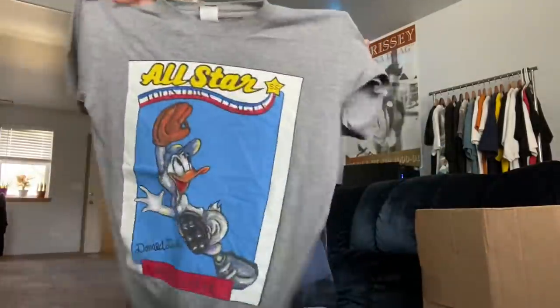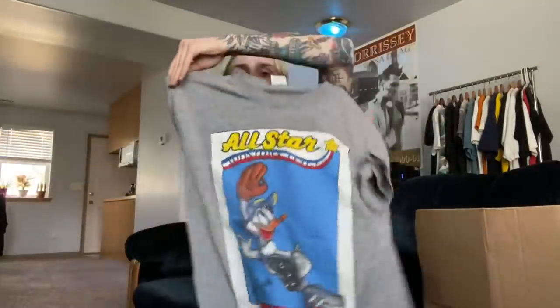This one's kind of sick. It is a front and back print Donald Duck, but it's made to look like a sports card tee on the Mickey Unlimited tag right here. And this guy is single stitch all the way around. Really sick one. Another really cool one that Rashid said he would be bidding on for himself. I really, really want to see Rashid in this tee.